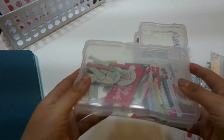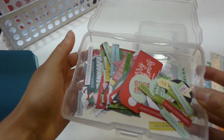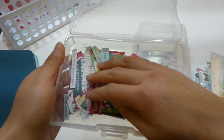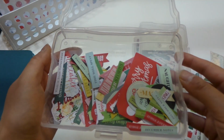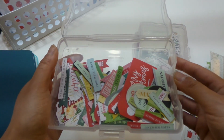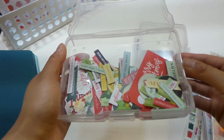And I have a separate container for everything that has words on it, pretty much. So if I'm looking for a title or something like that to go with my photos, I'll look for a saying in this box here.